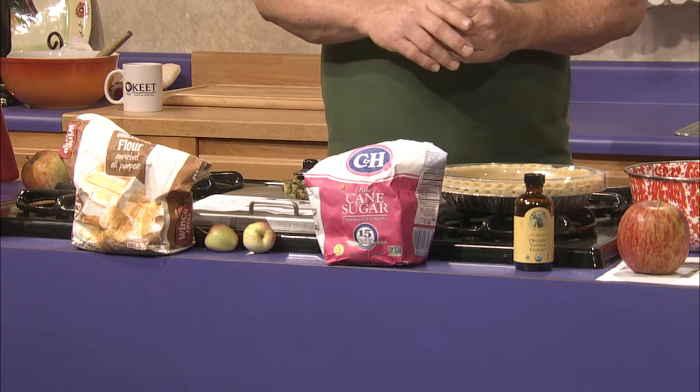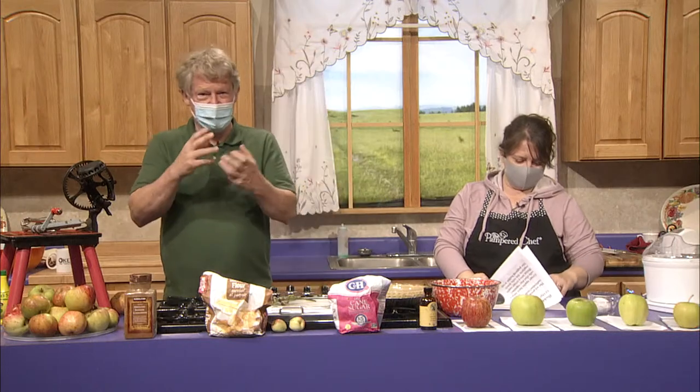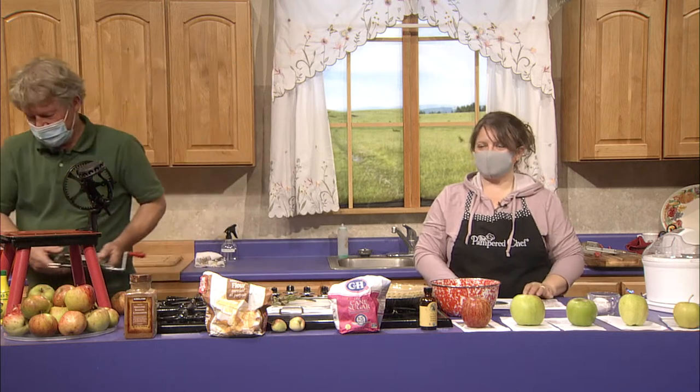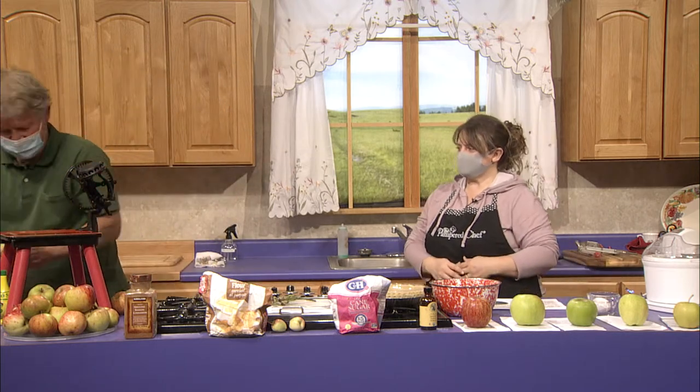So we're going to peel the apples. The apple peels tend not to cook or break down very well, so we're going to peel them. I brought my old apple peeler. Oh, but first, two things.